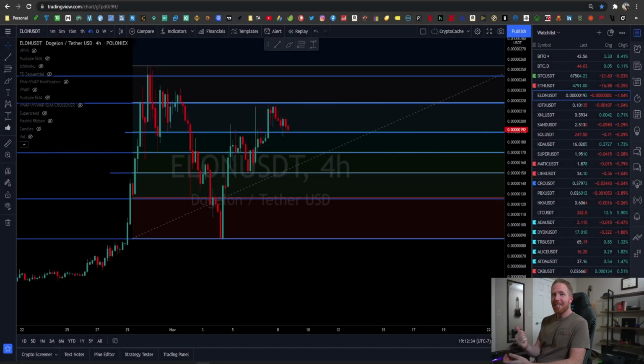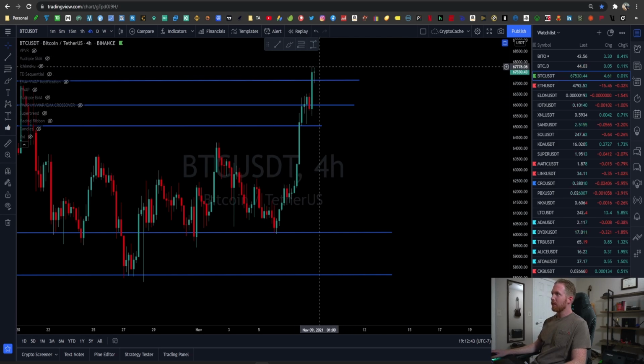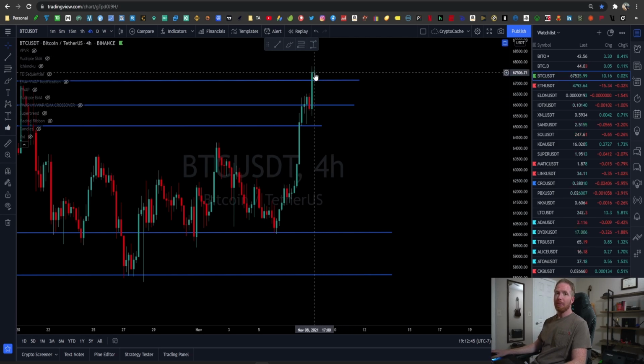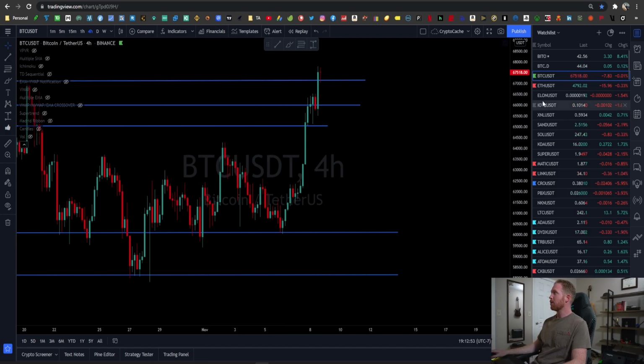We're going to take a quick look at Elon. And just before we do, I usually like to look at Bitcoin, but I can tell you it's just kicking some butt right now. 67,500. It broke its resistance, its all-time high, and we'll see what happens next. Hopefully the price consolidates right around 67,000 for maybe a day or two, and then takes off from there. We'll see what happens, but this is a very, very good shape for Bitcoin.